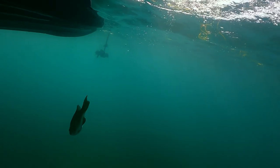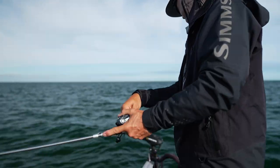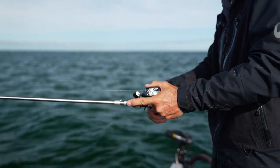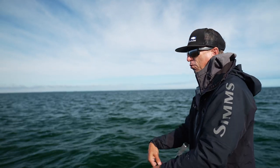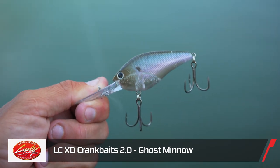Man, there's so much water to cover out here. And we're sitting in 16 feet of water right now. I started off cranking again a little bit. My goal was to cover a ton of water with a crankbait just because I'm more efficient with it. I can cover way more ground with the crankbait than I can the jerkbait.